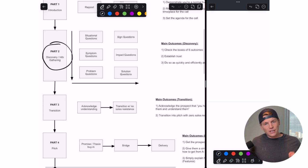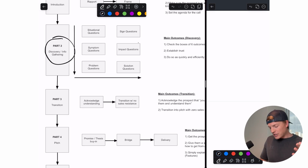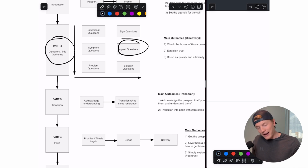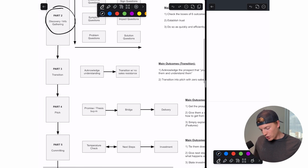Every single sale is won or lost in this process. Every time I'm coaching a salesperson, an account executive, and they ask, what do I say to this objection? I say, the objection never should have come up. It never would have come up if we did our discovery correctly and asked more impact questions. And I'm going to show you what those are. This is the entire point.